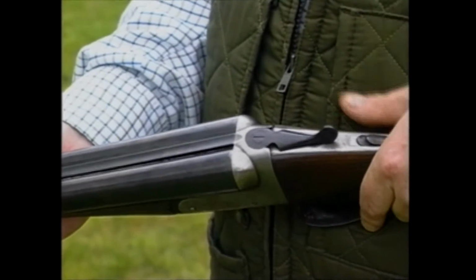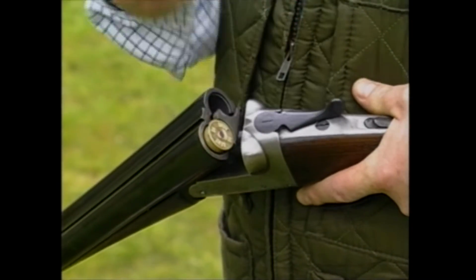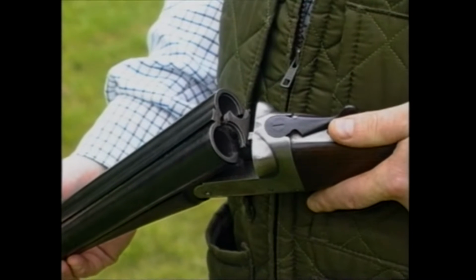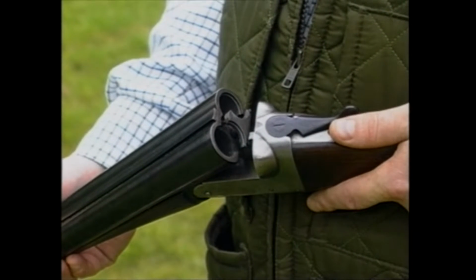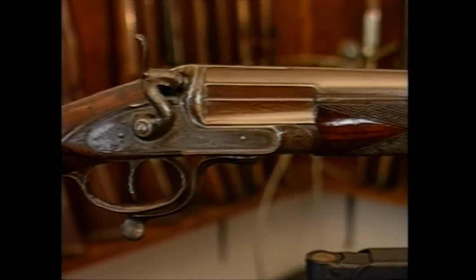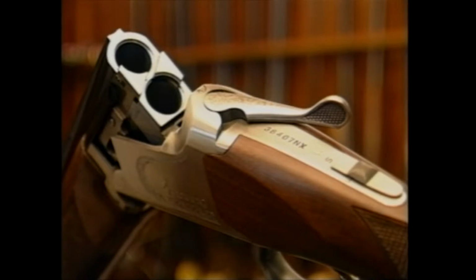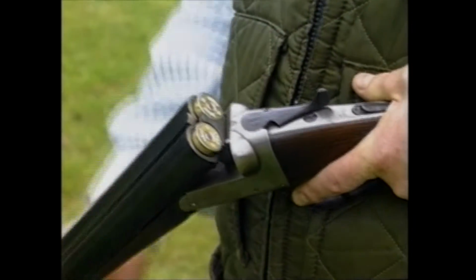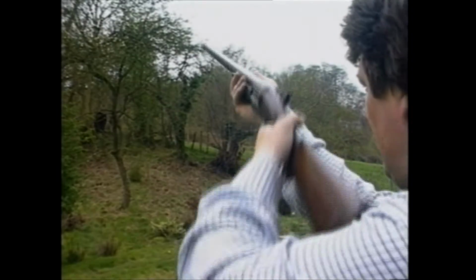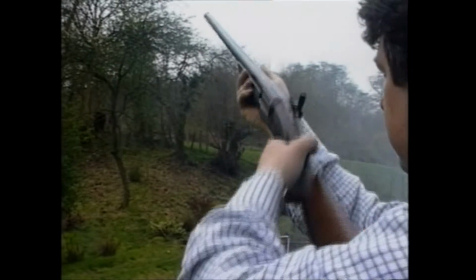This gun has two barrels, one beside the other. It's called a side-by-side. A side-by-side is a break-action gun. By pushing this lever to one side, I may open or break the gun. Break-action guns, the most common type of shotgun in the UK, may be made with single barrels, with one barrel on top of the other, or with barrels side by side. Single-barreled guns are very limited in their use. Most sporting applications require some sort of double-barreled gun.